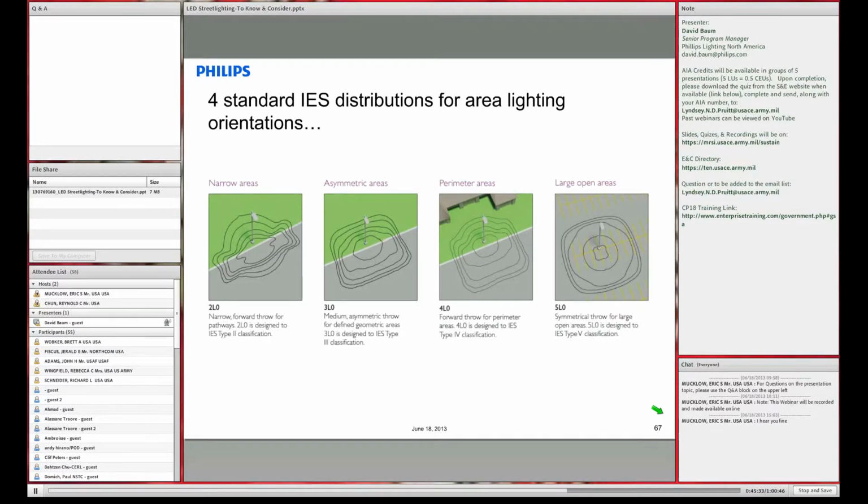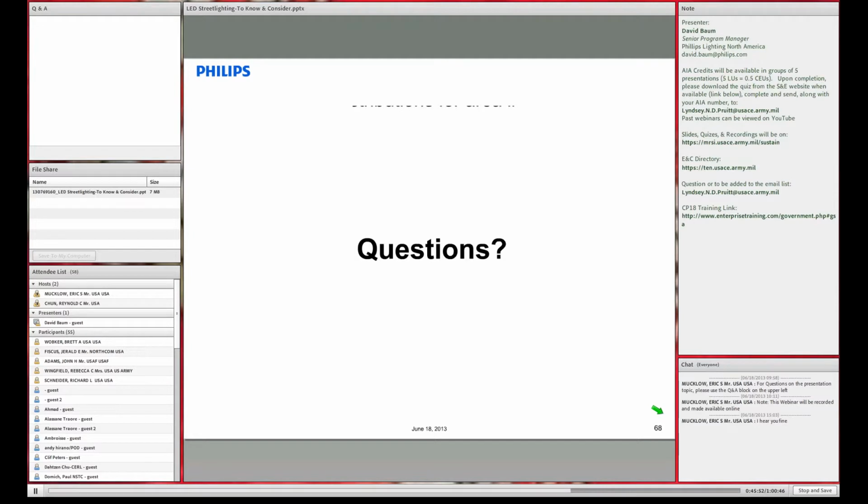And this kind of shows you again some of the types of distributions that you might also see for area lighting, where you might see narrow forward throw, medium asymmetric forward throw, and you see some sort of specialized type of optics and performance for area type lighting luminaires.